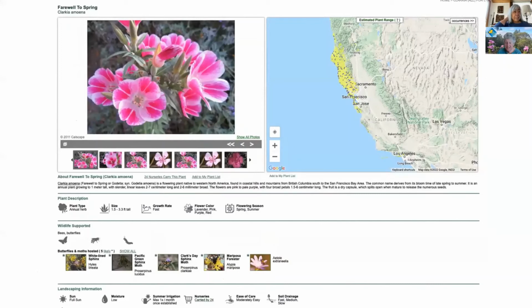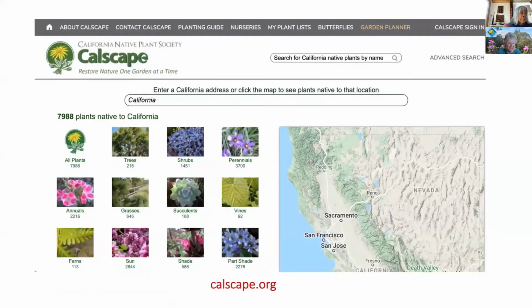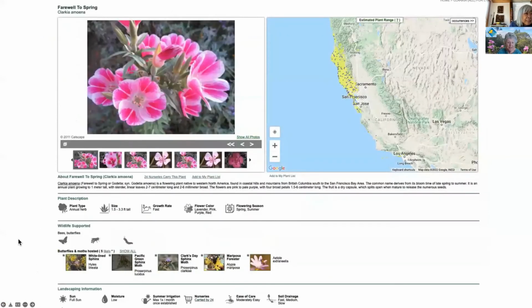So this is just the sample page. If you were to have clicked on the Clarkia that was there, you can see its picture on the front, gone into annuals. And so the kind of information Mamie was talking about, this is like zooming in onto the page, including which butterflies and moths are going to be attracted to your plant.